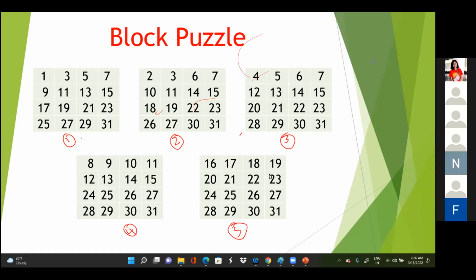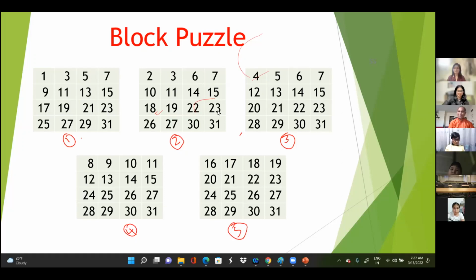So now I ask you to choose a number and tell me which blocks contain that particular number. You already said 1, 3, 4, and 5. Is that correct? Yes, my number is in 1, 3, 4, and 5. Okay, 29. Is that right? Yes, sir, correct.